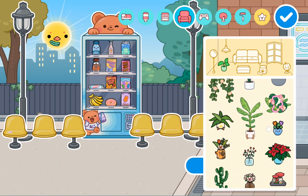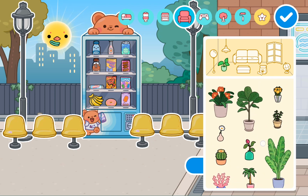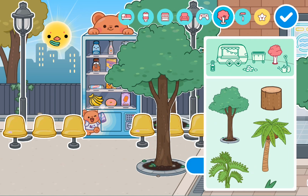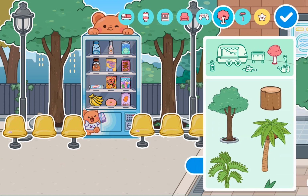But I think I should do more, like some plants outside. What about... I got one. Okay, I have this one. We have this plant. And it can go to either side. Yo, that's adorable. I love it.